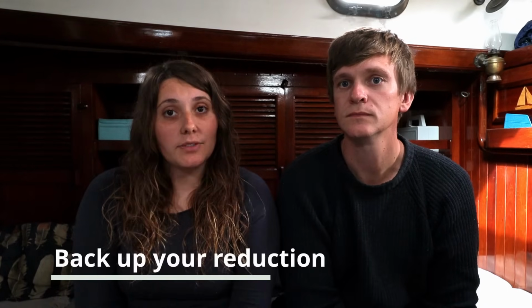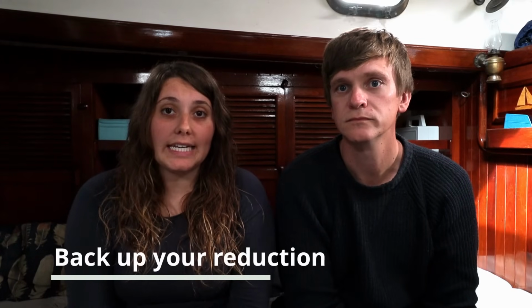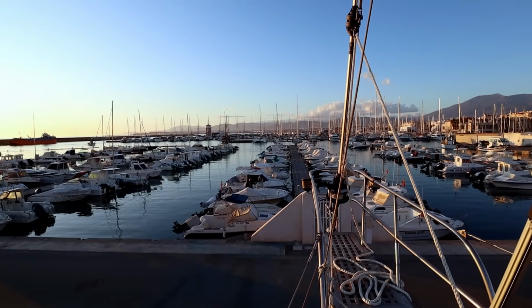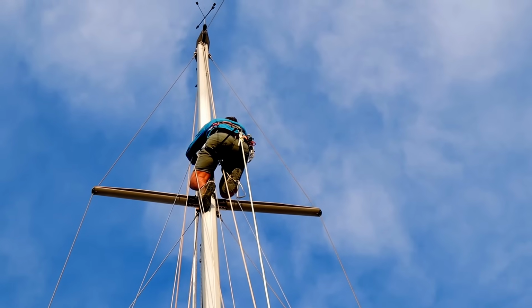If you suggest a price reduction, you need to back it up with real life data. So just make sure you check the market price for that model and justify why you think that particular boat is less valuable than the other ones on the market. It could be that the engine is way older, it could be that the sails need replacing, or that the rigging needs to be redone, but always back it up with some logic, and the owner will usually understand why you are asking for a reduction.